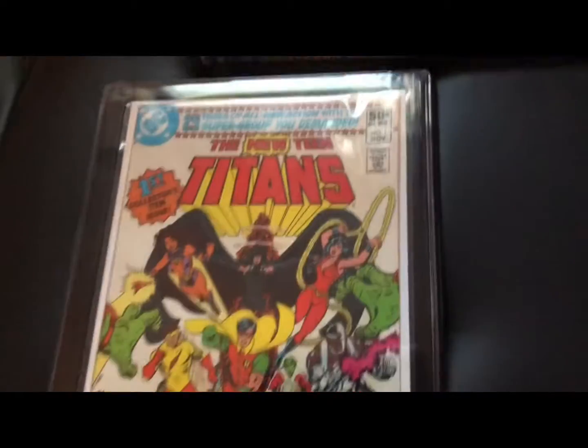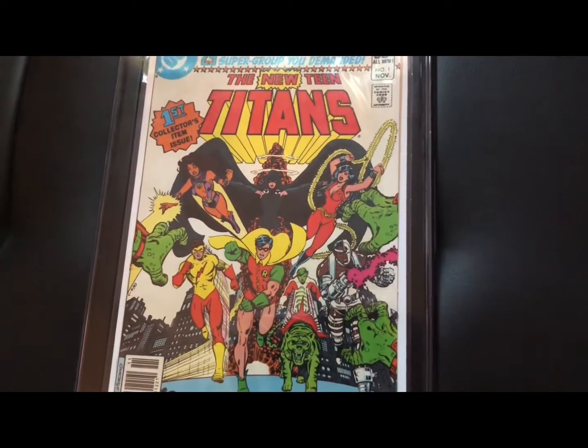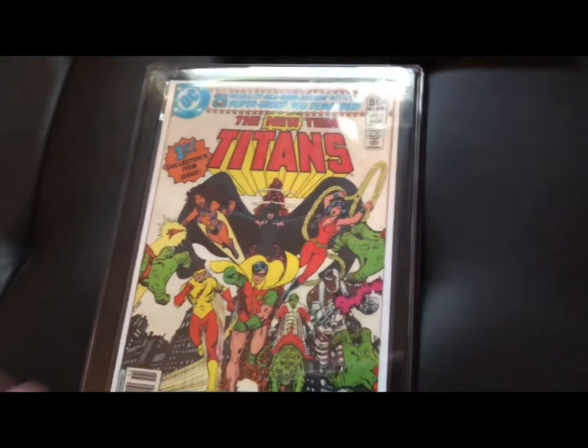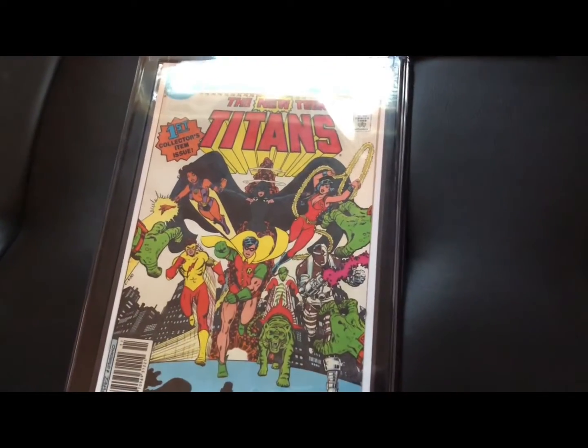Because of the frame, the glare is going to be kind of bad on this one. I apologize for that. But just check out that cover. This to me is the Teen Titans. When I think of the Teen Titans, this is the embodiment. This is the perfect, in my opinion, interpretation of the Teen Titans.